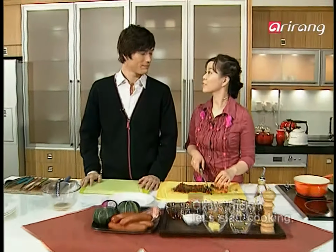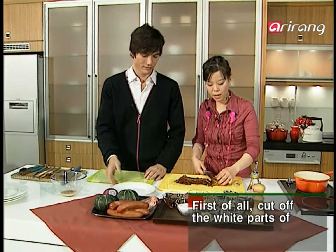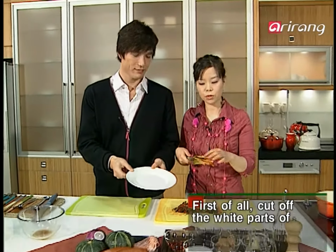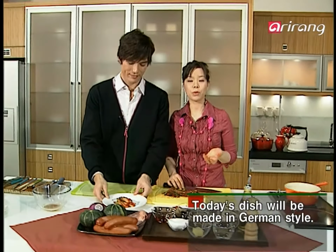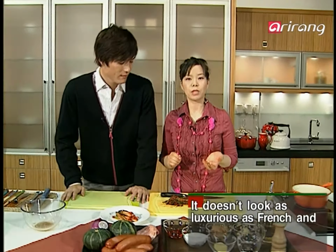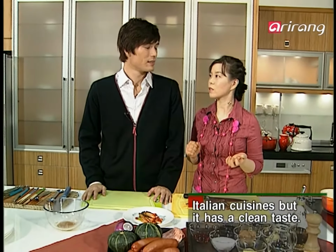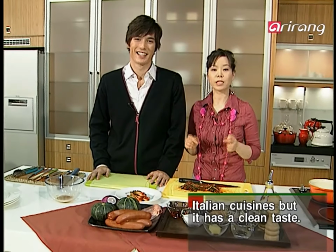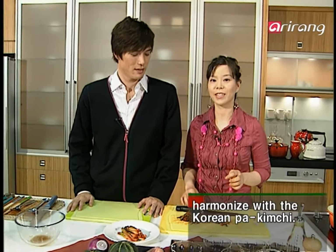자, 이렇게 지금부터 요리 시작해 볼까요? Alright. 네, 파김치는 이렇게 하얀 흰대 부분은 한쪽에다 놔주시고요. 오늘 만들 요리는 바로 독일풍의 요리인데요. 독일이라는 나라의 요리는 주변 국가인 프랑스나 이탈리아처럼 화려하진 않지만 굉장히 소박하고 담백해서 오늘의 크런치 김치의 주인공인 이 파김치와 굉장히 잘 어울릴 그런 요리인 것 같아요.